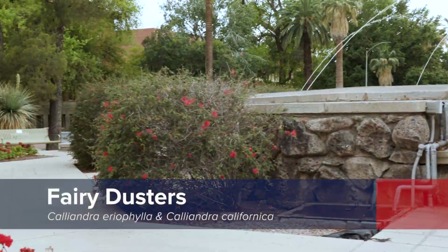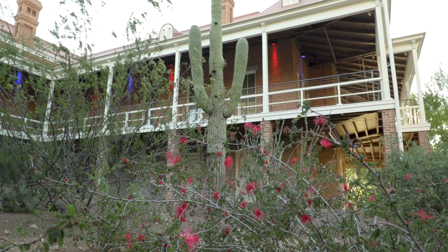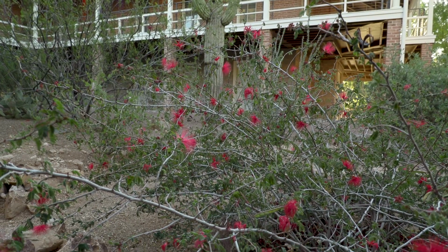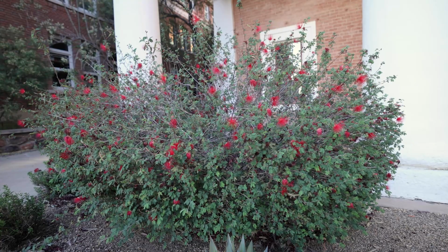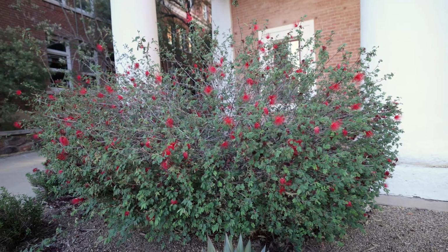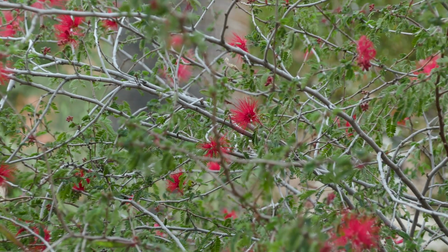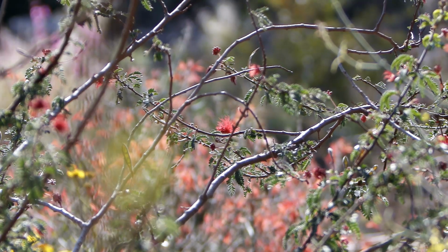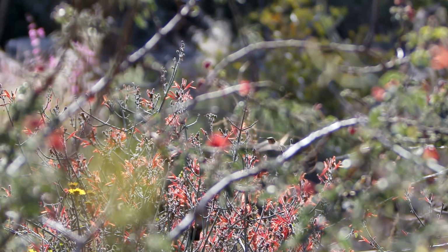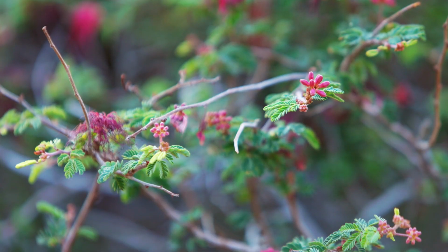The pink and red fairy dusters that we see around campus and here on the Old Main tour, the Calliandra eriophylla and Calliandra californica, are great desert shrubs. They can grow to be 3 feet tall with woody, light gray stems. They have bipinnately compound leaves, and there are 2 species around Old Main. It's popular with pollinators. The small surface area of its leaves allows fairy dusters to conserve water during dry climates.